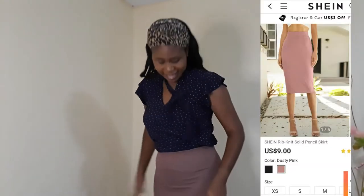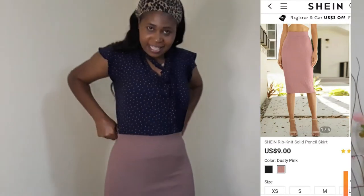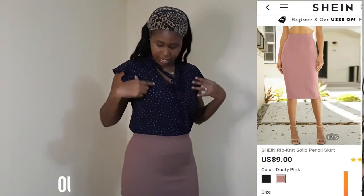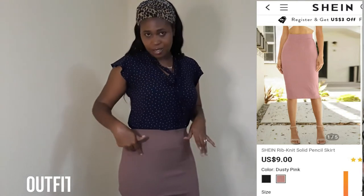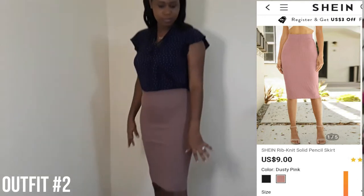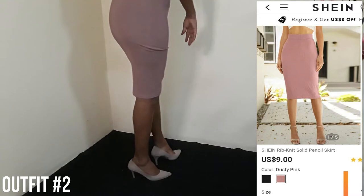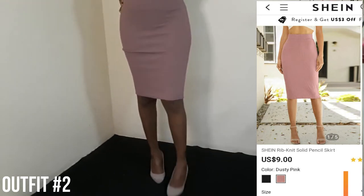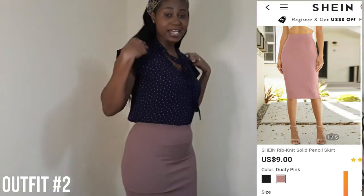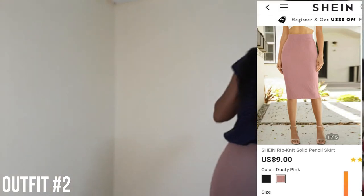So guys, this is the second item. This is a high-waisted pencil skirt. As you can see, this is it. So I decided to pair it with this polka-dot top. The colors in the top are basically the colors that are in the skirt. And I also decided to throw on some nude pumps with it. So this is the full outfit. So this will be my Tuesday outfit.